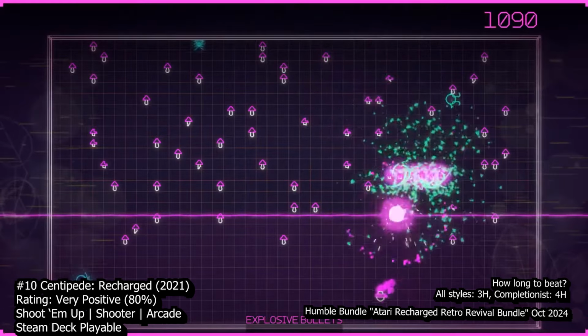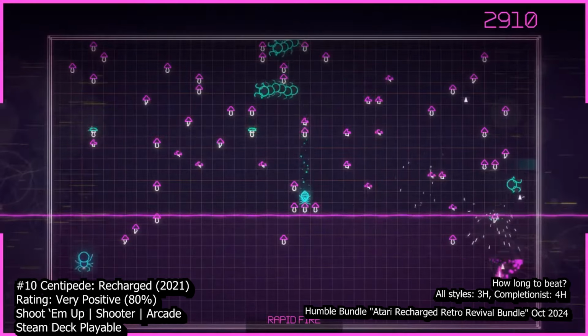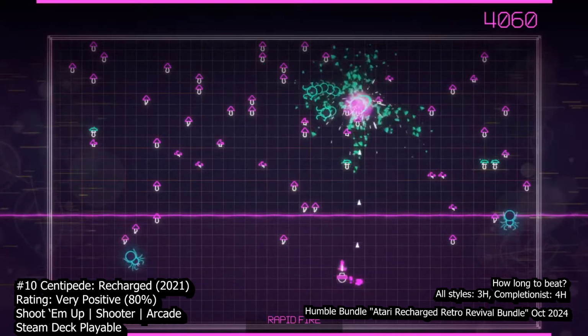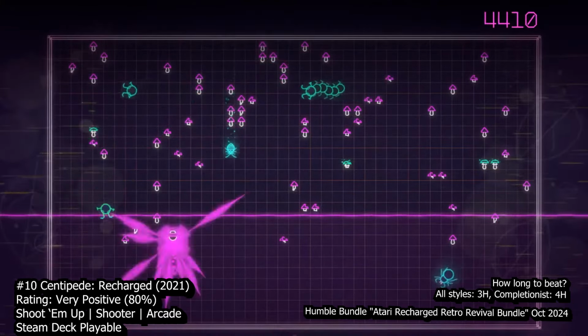Centipede Recharged delivers a decent arcadey experience. While the slower gameplay may not appeal to those seeking more intense action, it offers some nostalgic fun with power-ups and leaderboard competition. The base gun's weakness and reliance on luck for the right power-ups might frustrate you, but it is still a good option for a short burst of arcade entertainment.